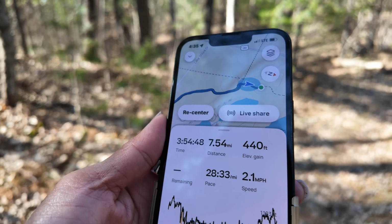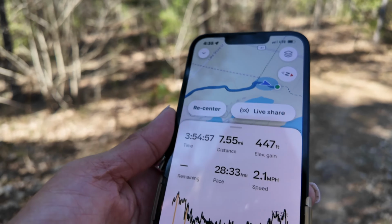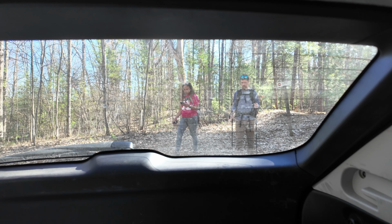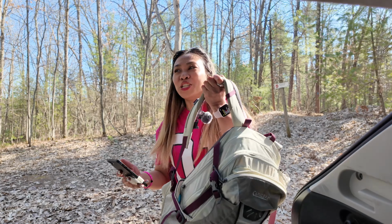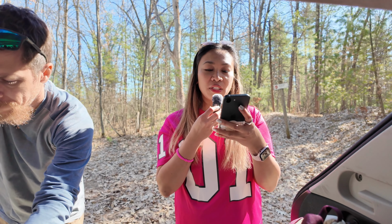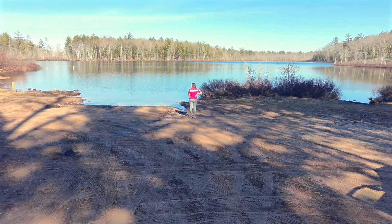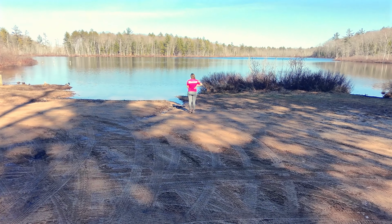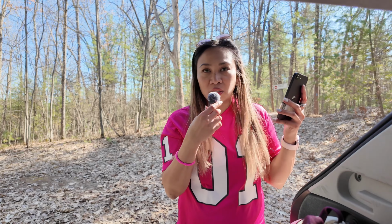So we're almost at the car. This app has been on for 4 hours. Almost 8 miles here. That's crazy. 72% battery life left, guys. AllTrails was on the whole time. I love this phone. It's suitable for hiking because it's lightweight. It's so small, you could just slide it into your little pocket if you have one, like I have on my leggings. We took some videos, we took some photos.